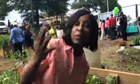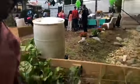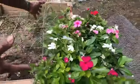Now, this portion of our bed is the work in progress. So these are grasses, aka weeds. So what we're doing is pulling them up. Thank you, Brittany, for helping. We're going to pull them up, and we're going to plant vincas, periwinkle. Beautiful. So we have some color in our garden.